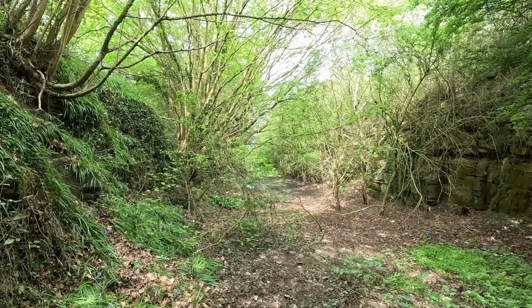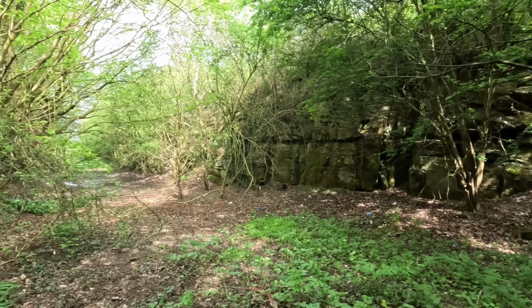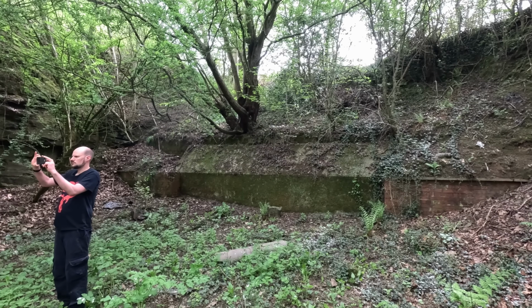I mean, just imagine how deep this cutting would have been before it had this level of infill on top here. So let's just talk for a few minutes about Bolsover Tunnel, because this was a massive part of why this railway line closed prematurely in 1951. Right from when it was constructed, it suffered issues.